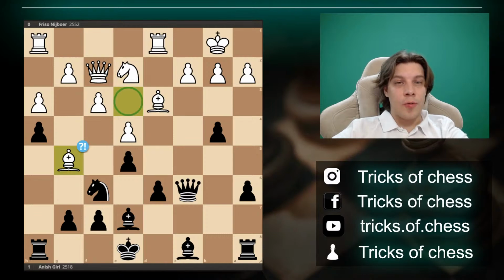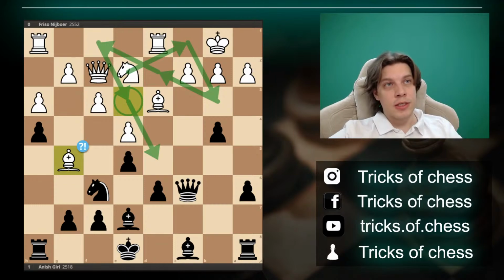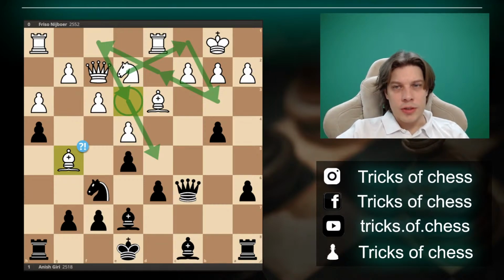The only square from which it could jump to d5 is e3. But how to reach e3 in such a position? It's almost impossible. So it takes 5 moves and the 6th one to jump to d5. After the 6th move, the position is going to change a lot.